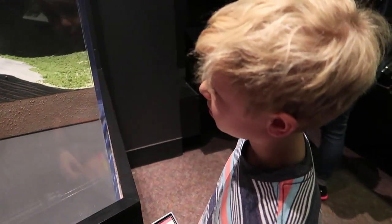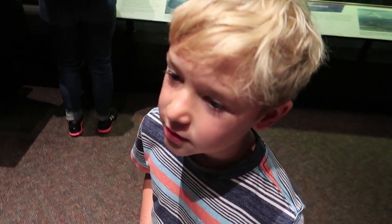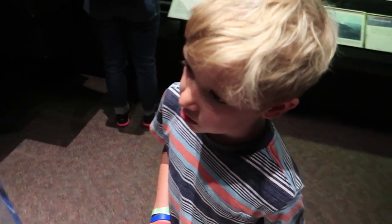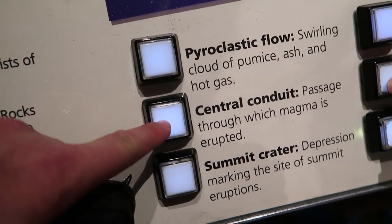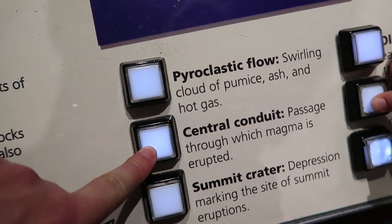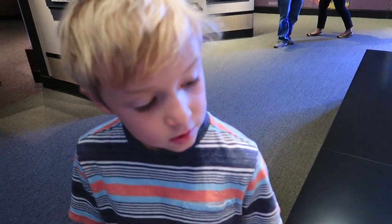Yeah. Jacob, this reminds me of the volcano you made. Remember when you made a volcano? Uh-huh. That was pretty cool. Wait, so how do you make the volcano erupt? I think these just show you different parts. These are different flows. This is the central conduit, right there. Are they lava? Yeah, it's lava.